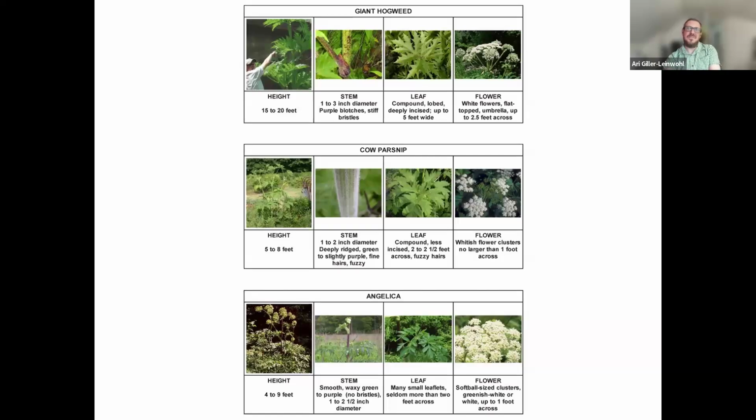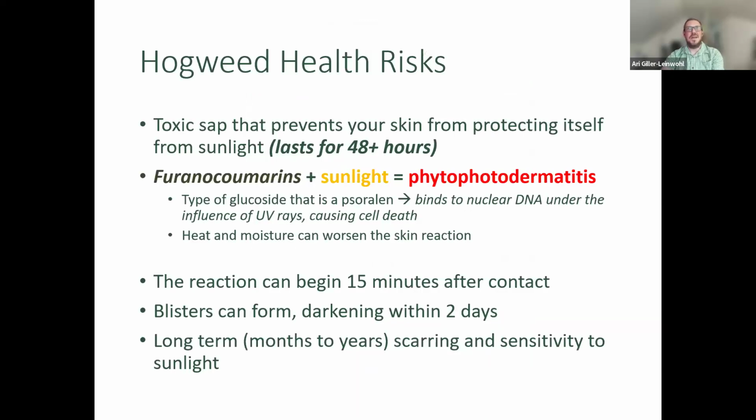Cow parsnip, still a native, but be careful because now we're phytotoxic. That's not going to have these purple splotches on the stems. It's generally going to have smaller leaves and smaller flowers. They're still massive, but we're talking relative to giant hogweed. And that's where you have the more serrated leaves on the mature plants and the purple splotches. So hopefully a decent rundown of these different phytotoxic plants and look-alikes.